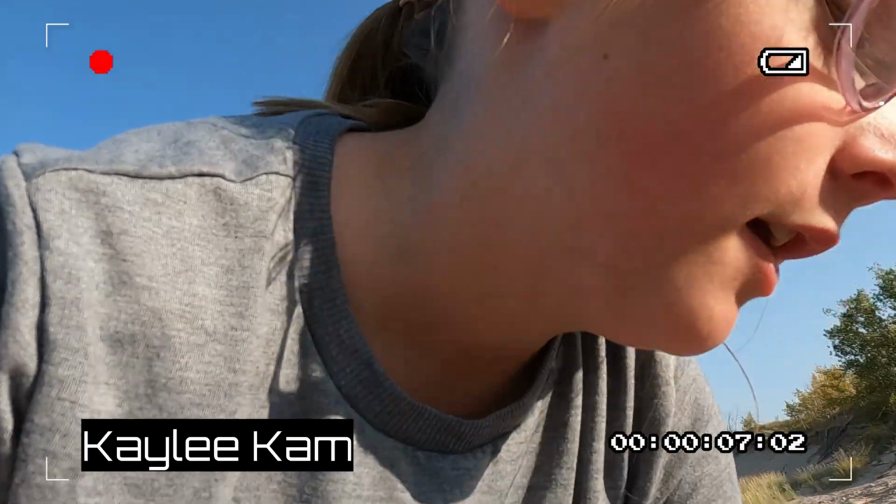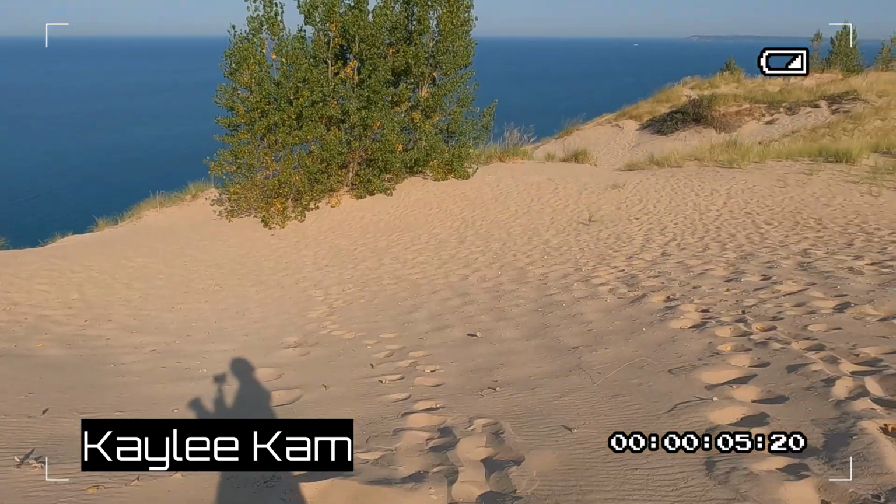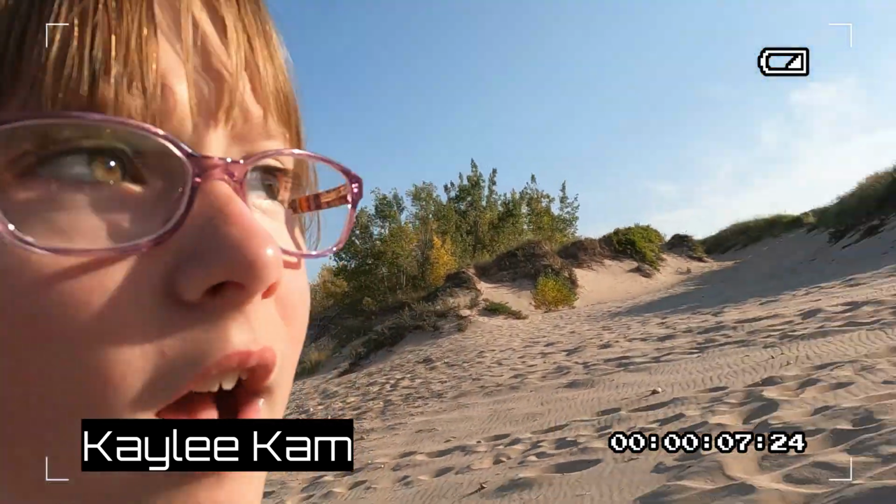Yay! The bad thing about dunes is when you go down, you have to come back up. And coming up is always the hard part. I ran all the way down there, and now I have to go up.